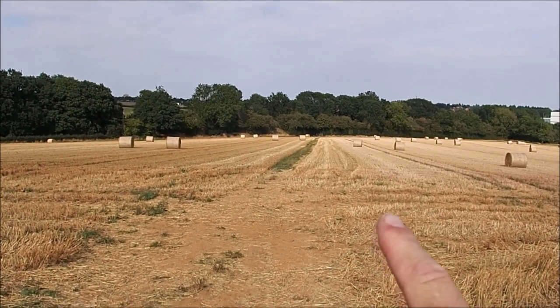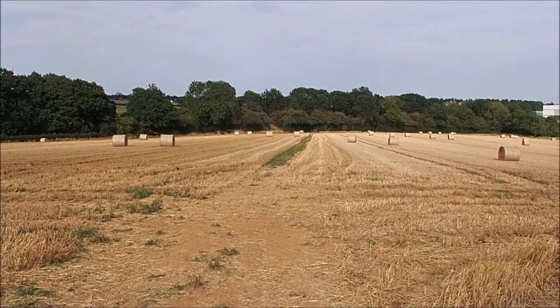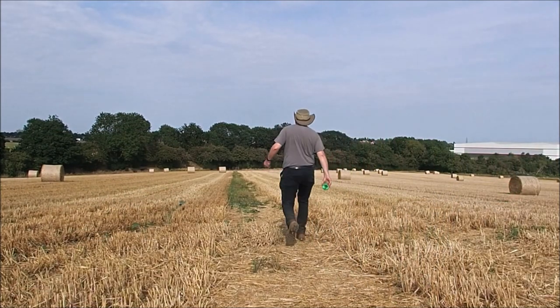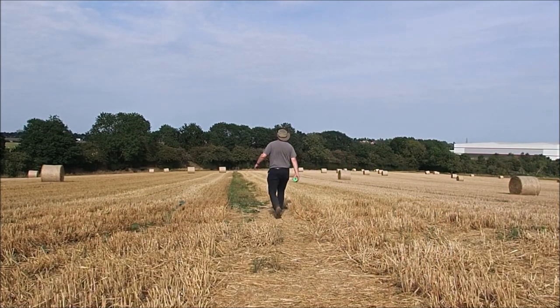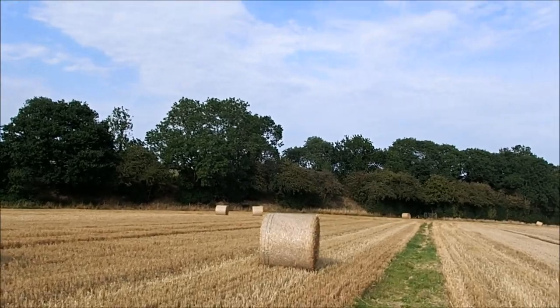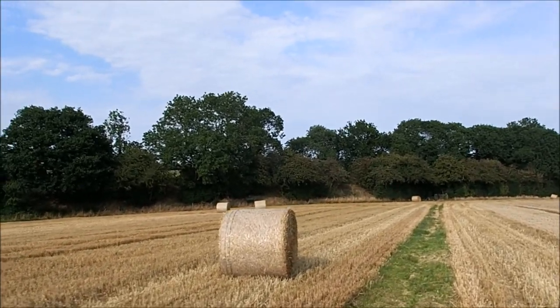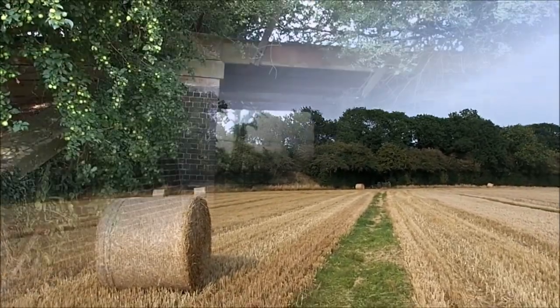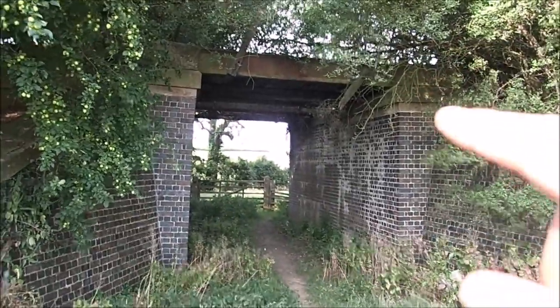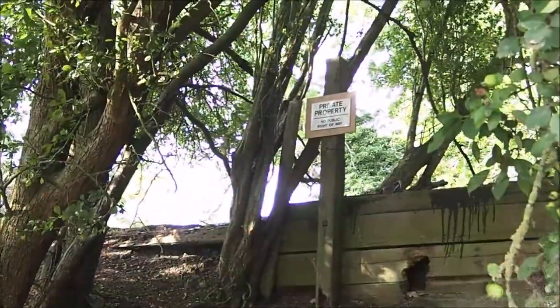Right, well, I think down there is where we cross the old railway track again. Because we're further down in the valley, it's an embankment here we've got to cross rather than a cutting. Oh, look, it's an old bridge. I wonder if we can get up to take a look.